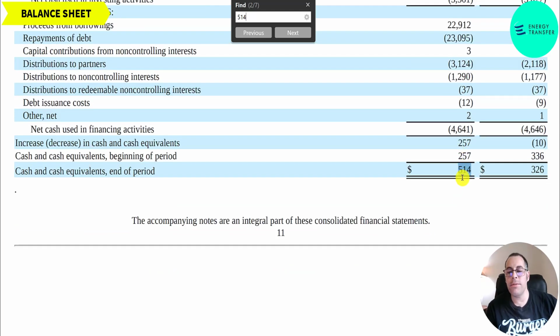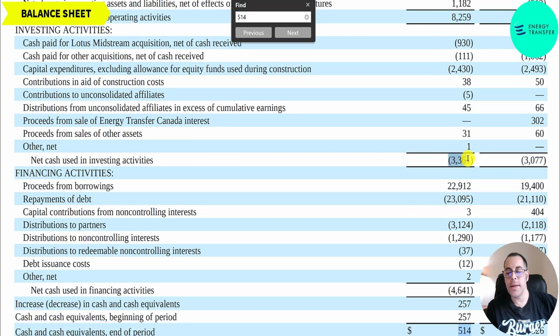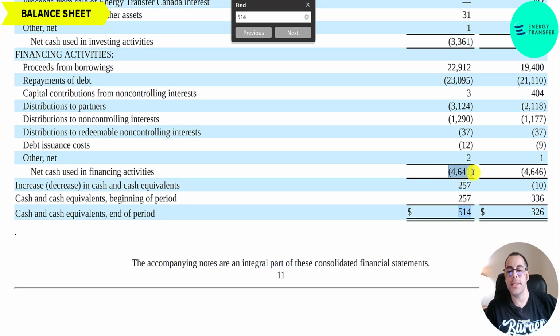And the way you calculate the 514 million, they had a cash inflow of 257 million on their statement of cash flows. And to get that 257 million, you take their operating cash flow, 8.3 billion. Their investing cash flow, negative 3.4 billion, and their financing cash flow, negative 4.6 billion. So they had a cash inflow of 257 million for the first 9 months of 2023. And it's just coincidence, but their beginning cash on their balance sheet was 257 million. So I think if you look at their balance sheet on 9/30/2022, their cash should be 257 million.